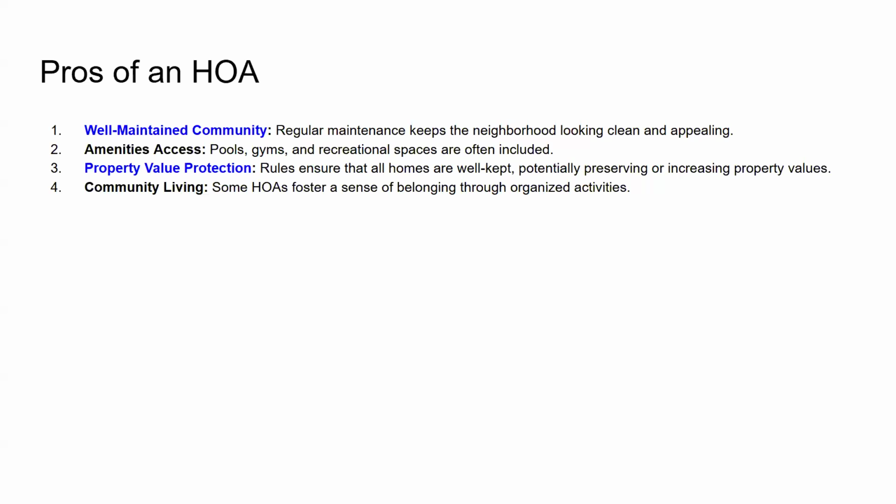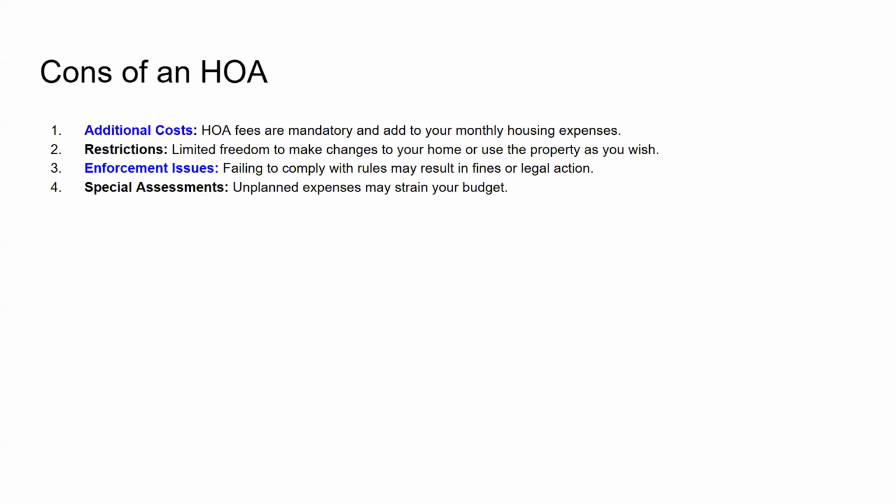And then, of course, community living, HOAs. Some HOAs, they foster a sense of belonging, right? By having regular activities and things like that and meetings.